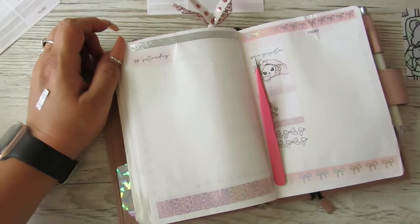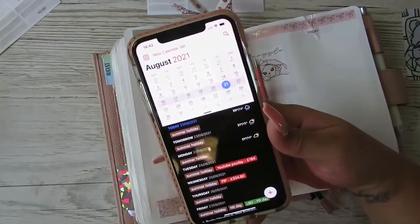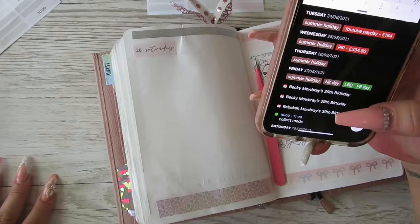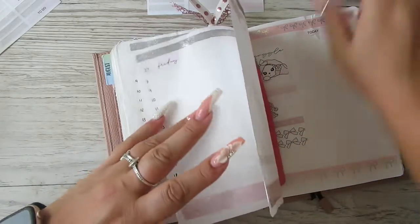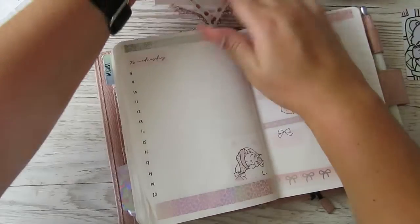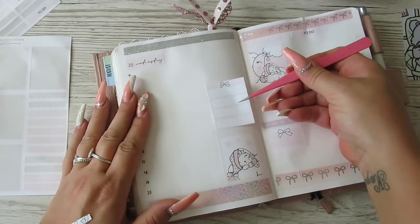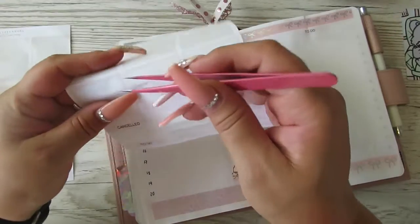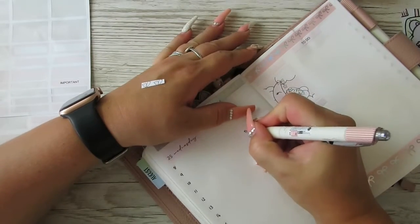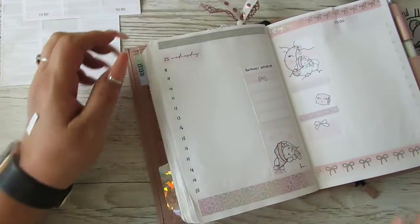Nothing. Let's just have a look at my phone calendar to make sure I've not missed anything. A lot of people ask me about this. It's the Fantastical calendar, and nothing there apart from, in fact, on Wednesday, Monday, Tuesday, Wednesday, I am going to put this down, and I'm going to put a box for the last bits of school uniform, because we'll get paid on Wednesday. And there's still a few bits that I need to get for that.